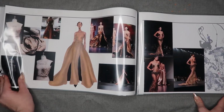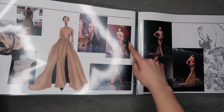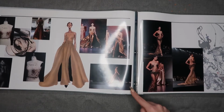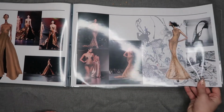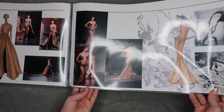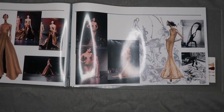Sometimes it becomes too messy. Sometimes it looks too full. So sometimes at the end I'll just throw in a quick one, two, three, stack them as a collection and just show the tech flats that way. That seems to be a really clean way. That way if they do have any questions about tech flats, you can just flip to that page and they'll see the tech flats and the skill set there. So I usually do that as an extra page instead of putting it on the main inspiration pages.